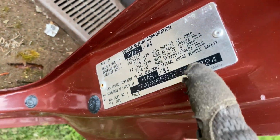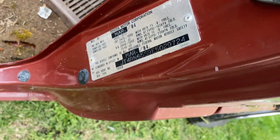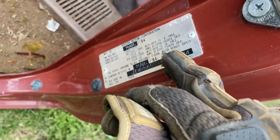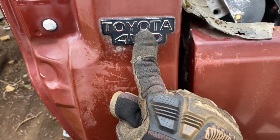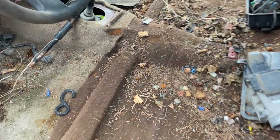Check out the VIN number, man. Back then, the VIN number was all in metal. Now it's all in sticker. So this is the VIN number here, 84. I'm actually gonna take that off, and I'm gonna keep it as a souvenir. Same thing for this. I'm gonna take this piece off, and I'm gonna glue it onto my truck. Keep that legendary. I love the Toyota back then, the way they made it back then.